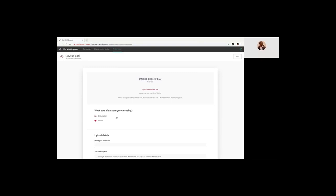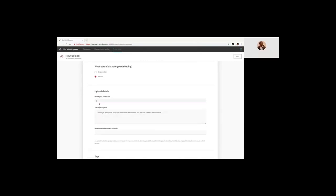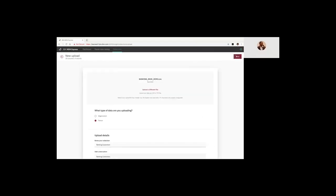So when I click on upload data, I'm going to be able to select a specific file. In this case, I'm going to choose a CSV file. And I'm going to then name what's called our collection. So once I upload this file, it's going to create a specific collection in our system. And I'm going to name it and give it a description so that I can refer to it at a later point. So I'm going to call this banking customers. I'm going to add a quick description here. I'm going to then click on next.